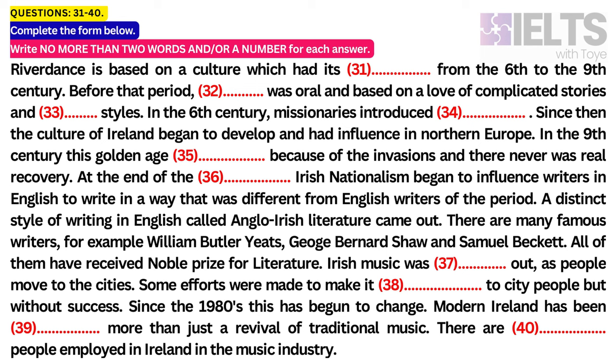River dance is an expression of modern Irish culture, but it is based on a culture which had its golden era from the 6th to the 9th century. Before that period, Irish culture was oral and based on a love of complicated stories and poetic styles. But in the 6th century, something wonderful happened. Writing was introduced by missionaries. From then on, the culture of Ireland began to develop in ways impossible before, and had considerable influence in Northern Europe in the period up to the 9th century.